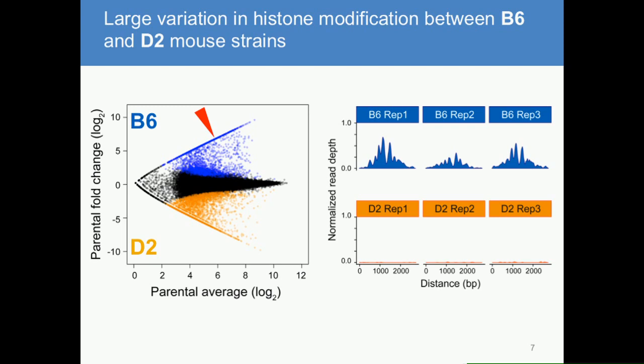Basically, what I want to point out is that each dot represents the H3K4 trimethylation at a particular peak in the genome, and it's the average of the parents. And on the y-axis is the log2 fold change. So if it's marked in blue here, it's significantly higher in B6. If it's marked in orange, it's higher in D2. And of course, if it's black, there's not much difference between them. This arrow just points to the position where we would see this particular peak. So there's a lot of variation in this epigenetic mark between these two fairly closely related mouse strains.